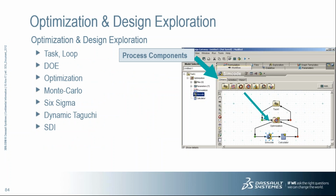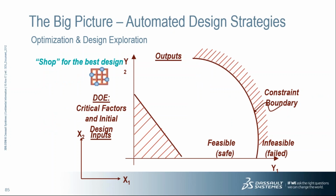There are some of the techniques, as we discussed, which fall under the process components, like task, loop, design of experiment, optimization, Monte Carlo, Six Sigma, dynamic Taguchi, SDI, etc. Let us understand a few of the process components that fall under these techniques to understand more.